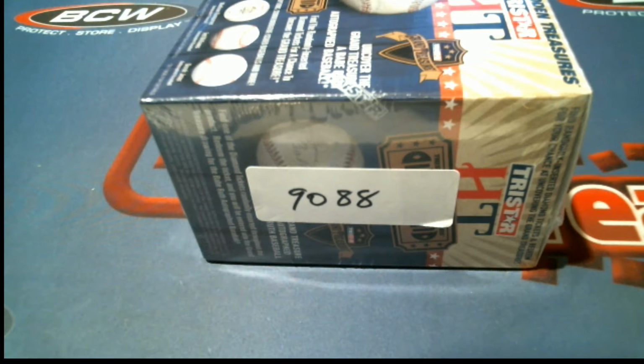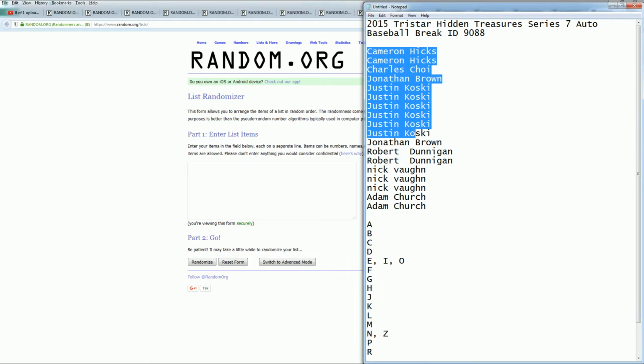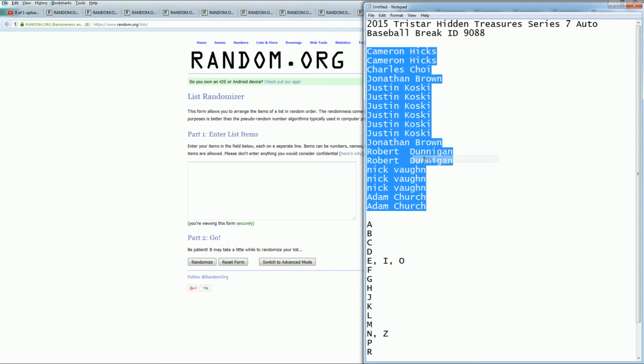There it is, guys. 2015 Tristar Series 7 autographed baseball, 90-88. Let's screen share everybody in the break. Cameron H down to Adam C. Very good. Let's do a 7 roll here, guys. Good luck.